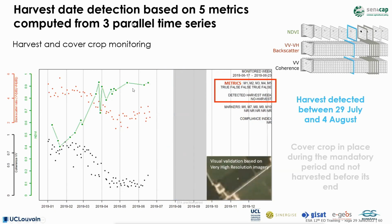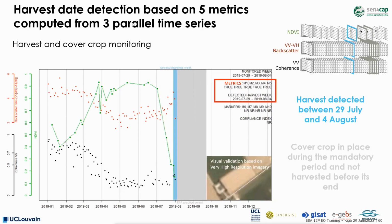The M1 to M5 turn true as the season goes. The markers are like, for instance, you need a high NDVI value to make sure that there is a crop. This is marker 1. And then you need a decrease of NDVI. This will be marker 2, and so on. But you need also an increase of coherence. This will be marker 4. And the combination of all markers allows you to detect the week of harvest.